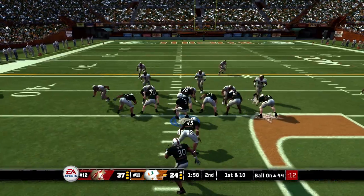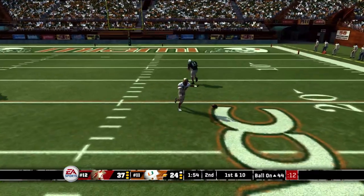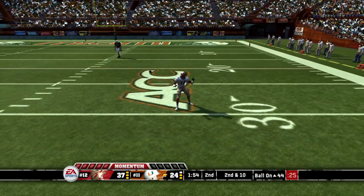Miami comes out with an I formation. Nice play fake. He throws it. Swatted away. Number 85 was the intended target. That'll bring up second down.